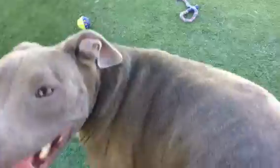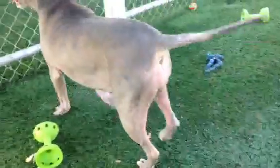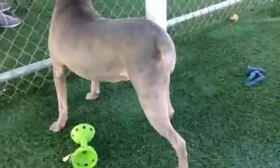Staff really love her. She's a very sweet dog. She walks okay on the leash. She's just a happy-go-lucky girl. No dog reaction.